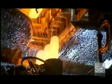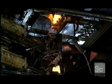The factory's equipment feeds precise amounts of the materials into a furnace. Over a full day, the fiery heat, 2,730 degrees Fahrenheit, melts everything together, producing a gooey liquid that's the consistency of honey. The molten glass pours out of the furnace.